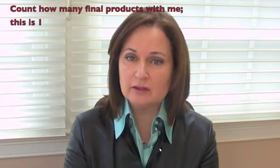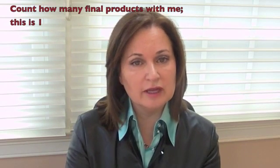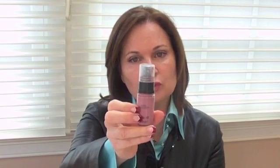My final product is another product from Inglot. It's their face blush, the AMC face blush in number 86. I think I've shown this to you before. It's this beautiful pinky purpley sort of color. Again, I'm going to do swatches at the end. Absolutely love it. So this is very similar to the Makeup Forever. I think the Makeup Forever is a little bit thicker and this one is a little bit thinner.